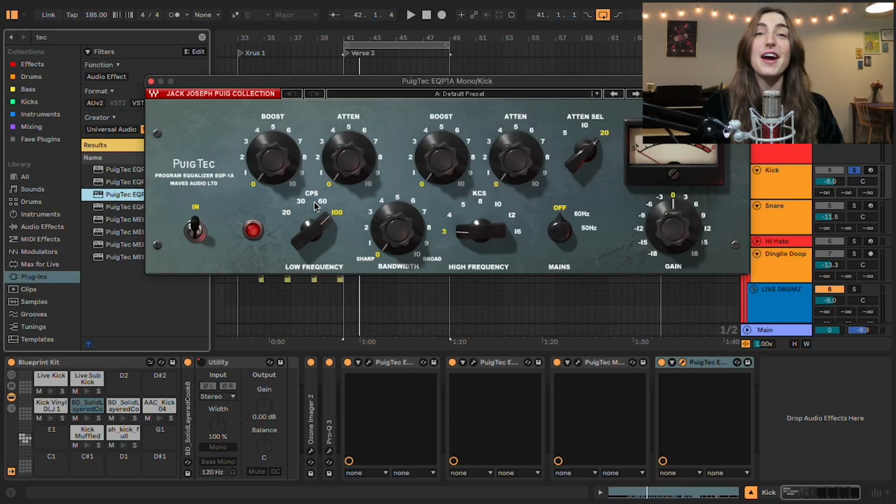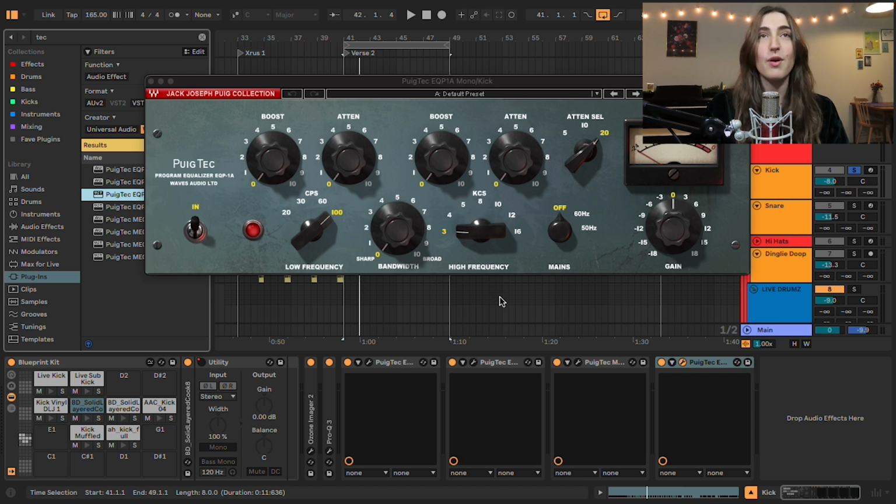Cool. So even though they're relatively the same volume, you can tell that with RBass, it is way thicker and bassier. Just sounds better. So RBass, j'adore. All right, at number 5, we have the PuigTec equalizer. So just like the CLA2A, this is also a piece of hardware equipment that has been softwareized, an absolute classic, really fun to put on a lot of things.